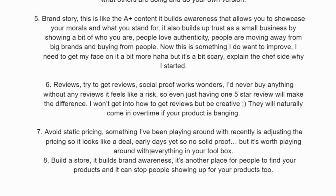Number 8, build a store. So you can build a little store on Amazon. It just builds brand awareness as well. And if you don't have that, people can click to search for more Suffolk Candles products. And if people are targeting your keywords, some of their products will show up. So it means you could lose a sale. So you're just kind of negating, hopefully, people moving away from your page and your product, finding something else. You're just kind of avoiding that.